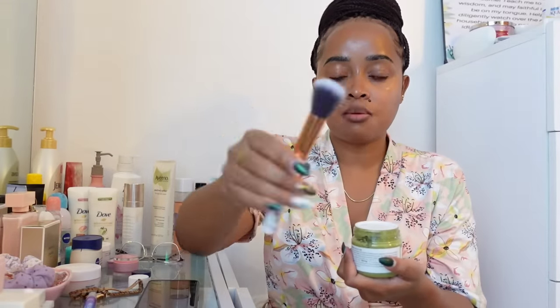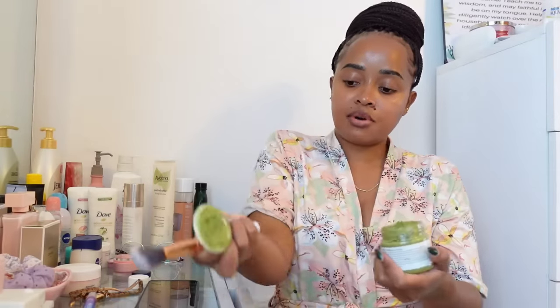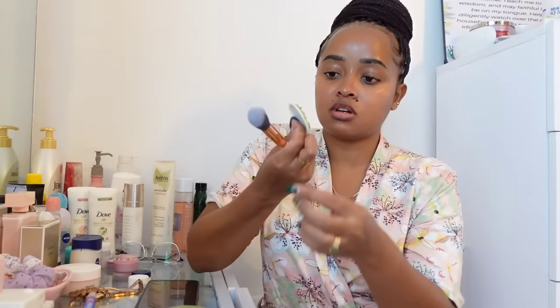So I got this really nice matcha mud mask. It's anti-acne, pore reducing, oil controlling and anti-aging. So I'm going to try and use it on my face. Let me see, it's supposed to stay for 10 minutes. So you're going to leave it for 10 minutes and I'm using a makeup brush to apply it. I don't have a mask brush, so let me just use the one on the lid first.